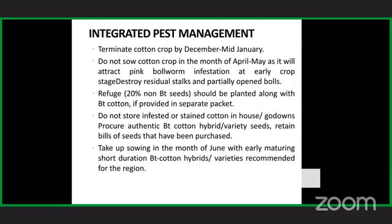Generally, we have to take a short duration variety for cotton, because as we increase the life cycle of a crop, the pest infestation also increases, and generally pest infestation is seen in green bolls.